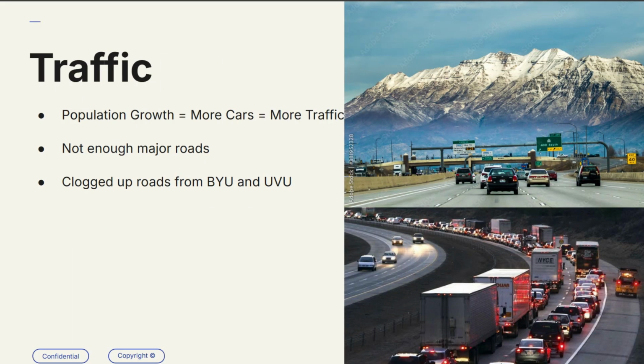The second key factor is traffic. Since there's population growth here, there's going to be a lot more cars, especially since 350,000 people have moved here in just 25 years, and that means there will be more traffic. And there are not enough major roads in this area, especially in Utah County, to handle this many people. And a lot of these roads are clogged up from the universities such as BYU and UVU.